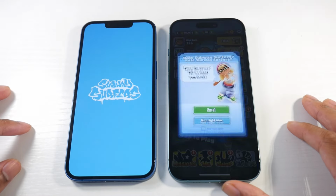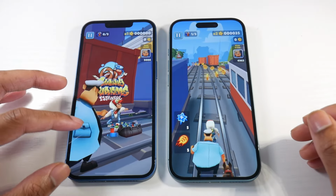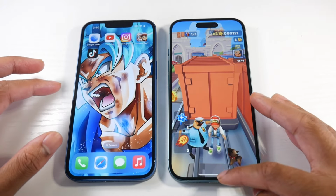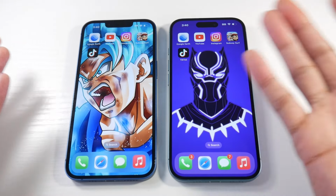I think it gets into games kind of noticeably faster, but again, really not that big of a difference. You could wait an extra 2, 3 seconds, not a big deal. But yeah, so as far as speed, the animations are still very smooth on a 13.